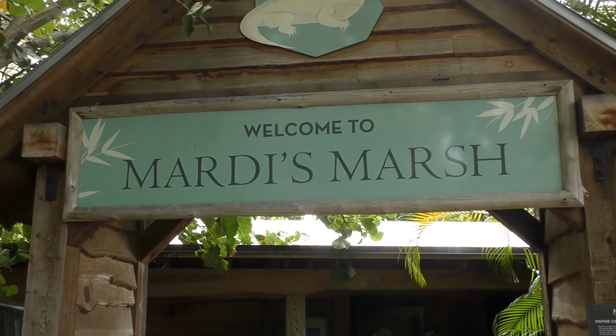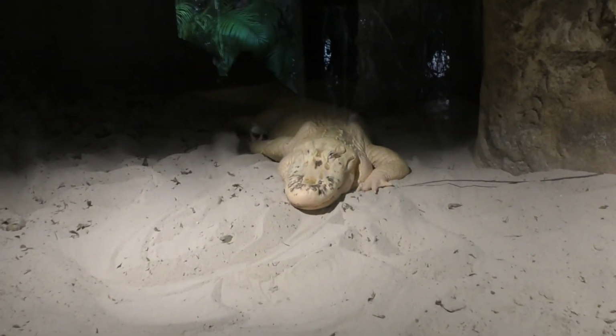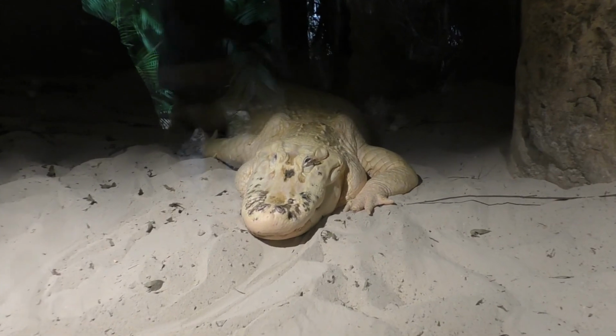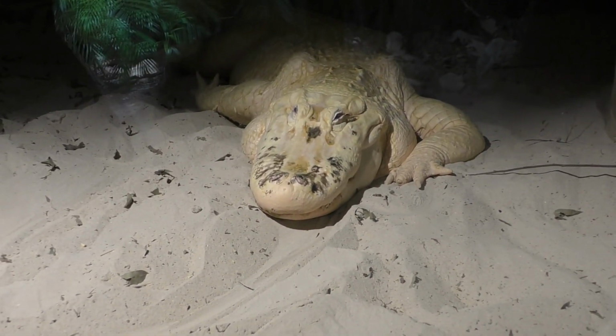Welcome to Marty's Marsh. Ready to go in? Yeah. What have we got in that kiddo? He's an alligator. What kind of alligator? American alligator. An albino alligator, I believe. He looks like he's dead. He looks grumpy.